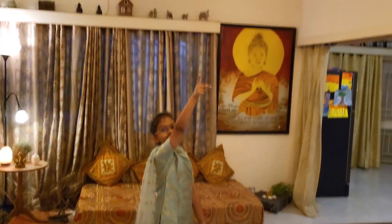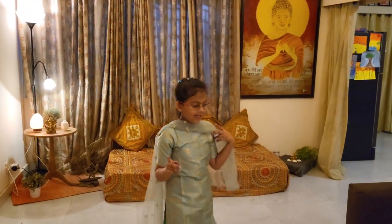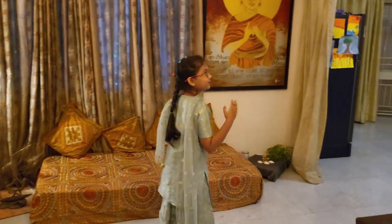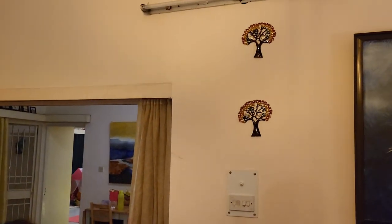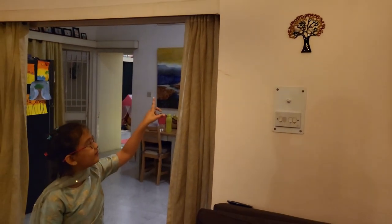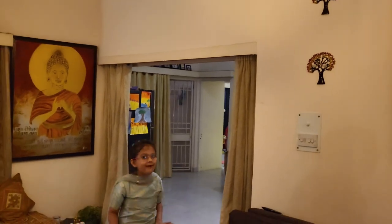And this light is looking so good, right? I think that this must be a yes. And come. And these. I love this because the red, yellow and green, it looks like a traffic light.